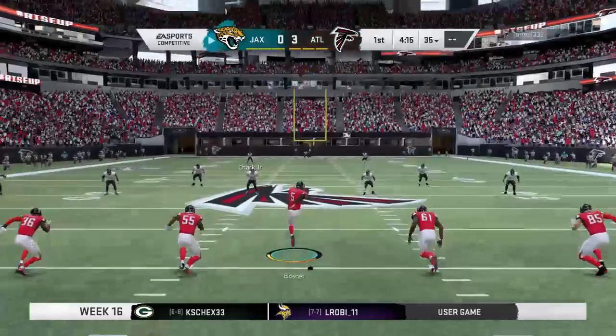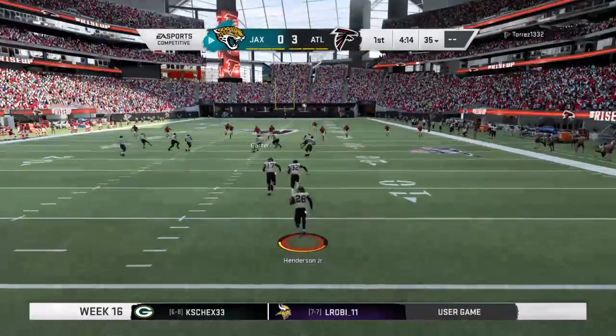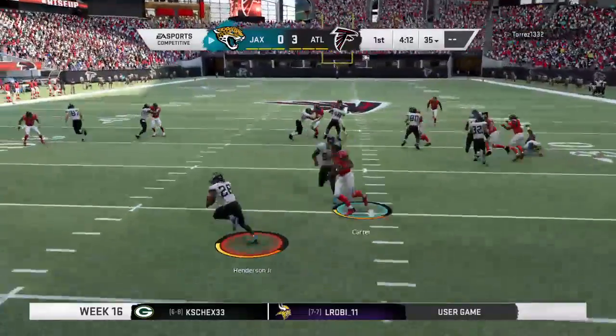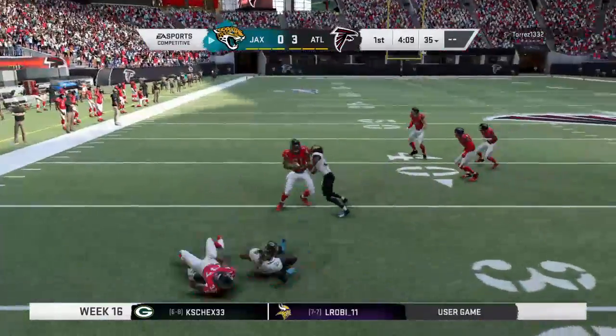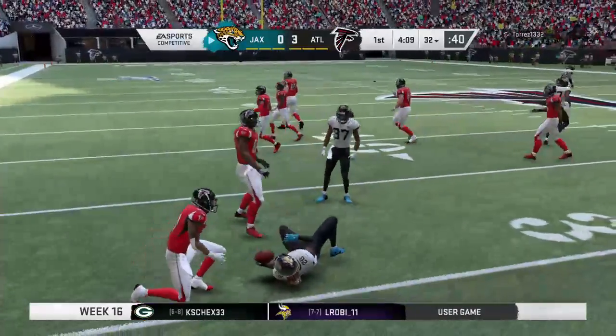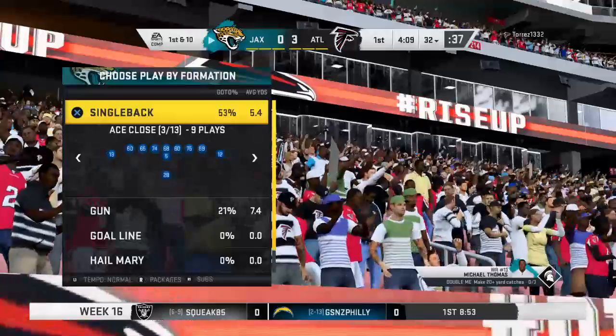Here's Bosher to kick it away. This fielded at the 2. Solid return, pretty good field position. They'll start at the 32-yard line, at their own 32.